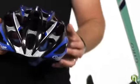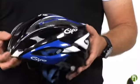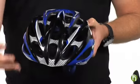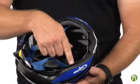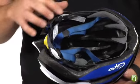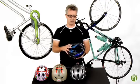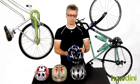This Giro helmet is a very expensive helmet, and it's designed primarily for road riders, racers in particular. That's why there are so many vents. Drives the airflow over the rider's head, keeps you nice and cool so that you don't sweat as much. You can see on the inside too that it's got this padding that helps absorb the sweat. A racer is working very hard and is going to sweat an awful lot, so it's important to have that kind of airflow across the top of the head.